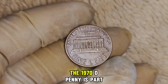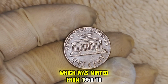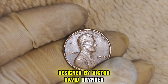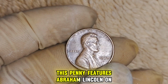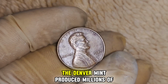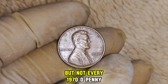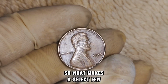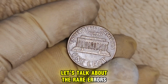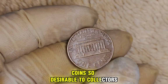The 1970 penny is part of the Lincoln Memorial Series, which was minted from 1959 to 2008. Designed by Victor David Brenner, this penny features Abraham Lincoln on the front, with the Lincoln Memorial on the back. The Denver Mint produced millions of pennies that year. But not every 1970 penny is worth millions, so what makes a select few stand out? Let's talk about the rare errors and minting quirks that make these coins so desirable to collectors.